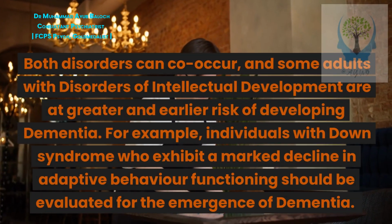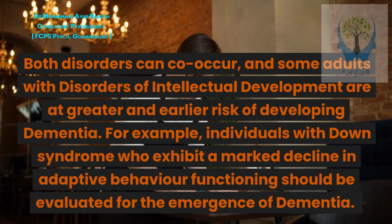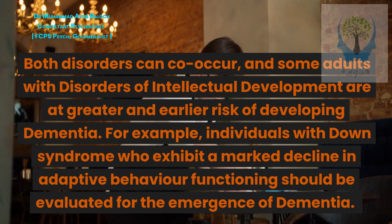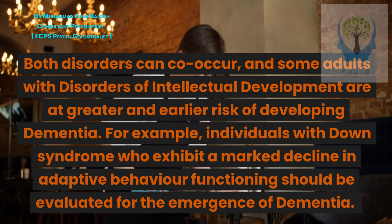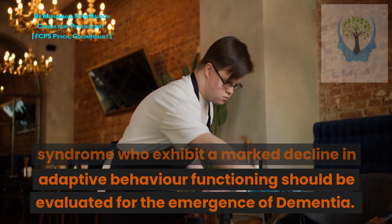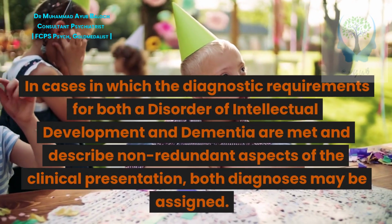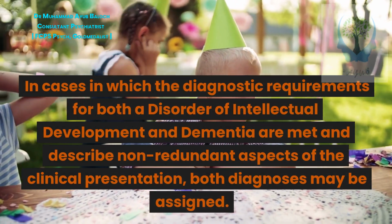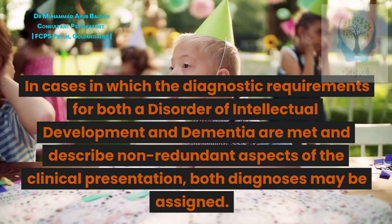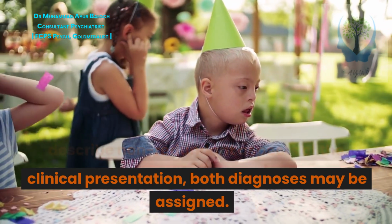Both disorders can co-occur, and some adults with disorders of intellectual development are at greater and earlier risk of developing dementia. For example, individuals with Down syndrome who exhibit a marked decline in adaptive behavior functioning should be evaluated for the emergence of dementia. In cases in which the diagnostic requirements for both a disorder of intellectual development and dementia are met and describe non-redundant aspects of the clinical presentation, both diagnoses may be assigned.